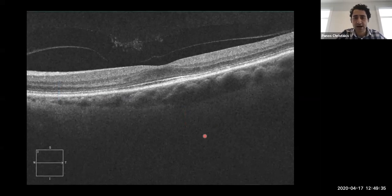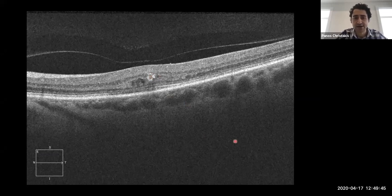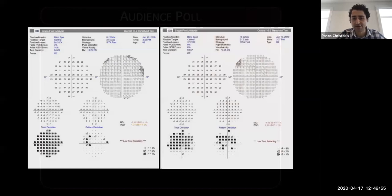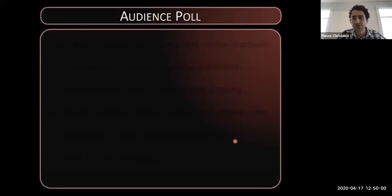If you look at her other eye, it looks relatively normal, other than she also has some diabetic retinopathy. You can see some microaneurysms here and a little bit of trace associated cysts with that. So it really leads to the question of what to do with these patients. She, of course, complicates things with unreliable fields in both eyes. And the question is what would you do with this patient?